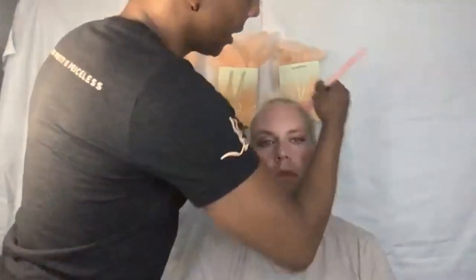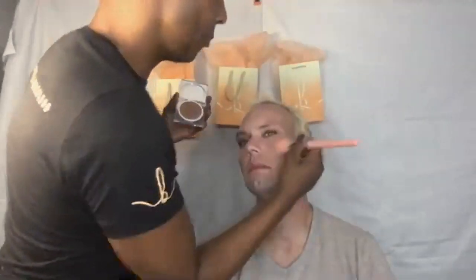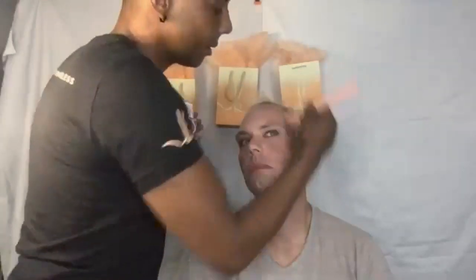So I'm getting all the hairline and bringing it in, right? Making sure this area is nice and covered. But we're doing Zoom makeup, so you want to make sure it's a bit darker because you want to see it. Now, you just asked me about the cream. The cream also is really nice because the contour is going to be darker whenever you do cream contouring.